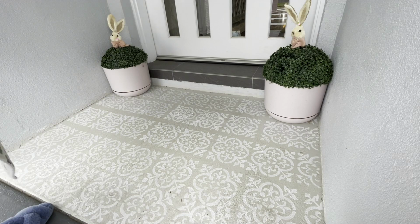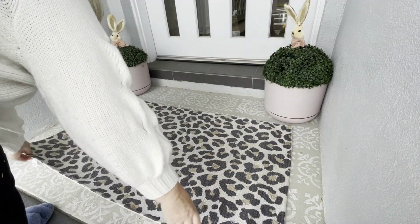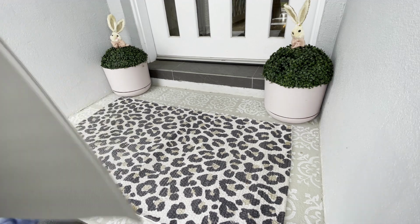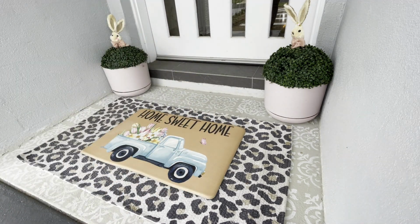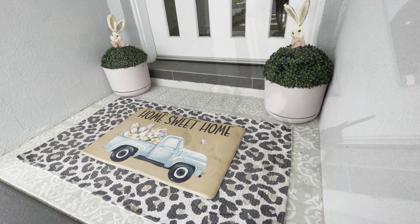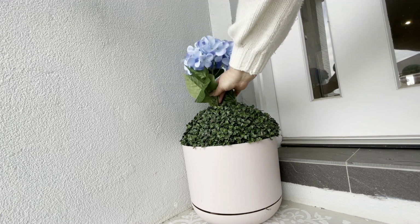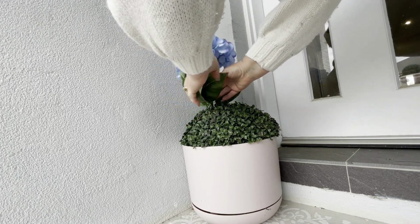So now I'm at my front door and I decided to change out my mats. I got this leopard one from TK Maxx last year, and I love layering, guys, and I thought this little home sweet home truck looked perfect with the leopard print. Changed out my little bunnies after Easter, and I replaced them with some of these fake hydrangeas.